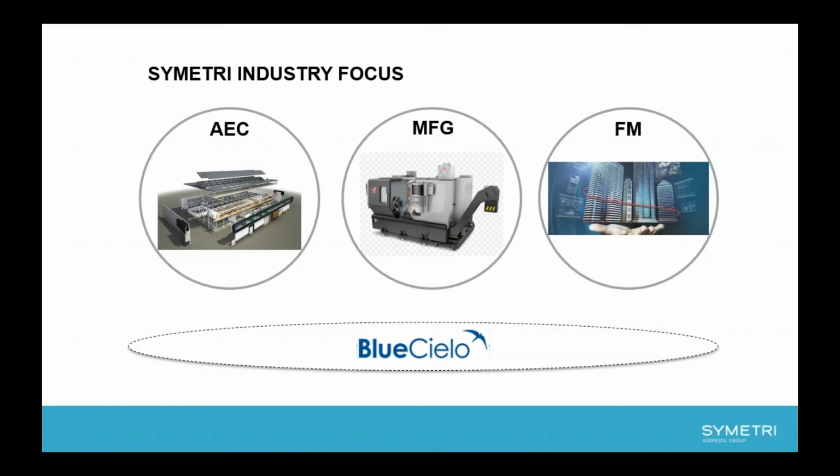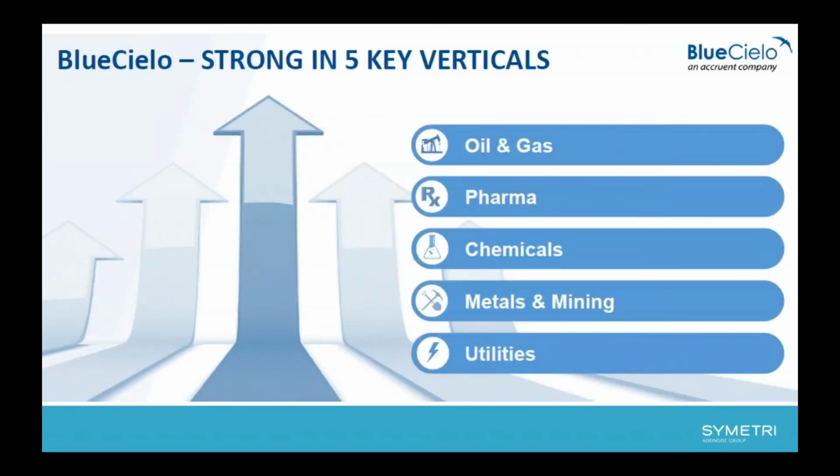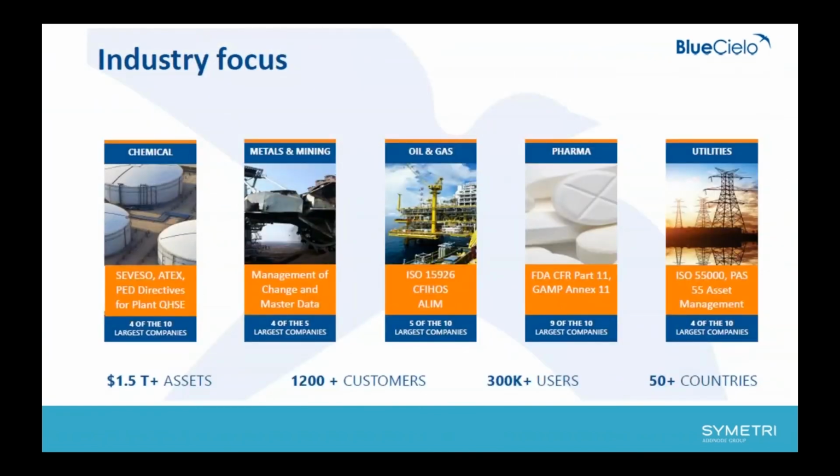This is how we in Symetri look at the different verticals. If we look at how Blue Cello does that, they say we are strong in 5 verticals: oil and gas, pharma, chemicals, metals and mining, and utilities. This is where they see their application used, and this is where their focus actually is. However, that said, it is not in a way that it cannot be used in everything else, because it can. And just to give you an idea of how Blue Cello looks at things.